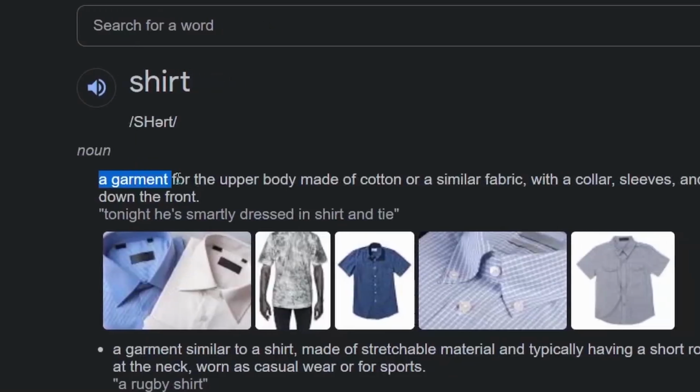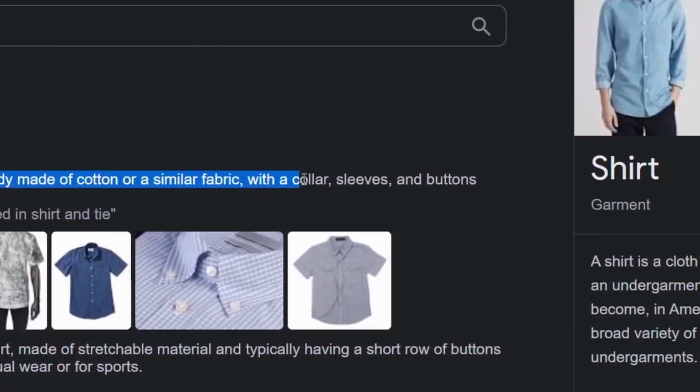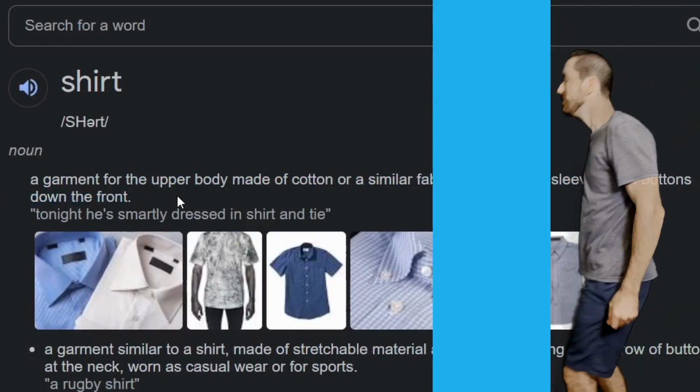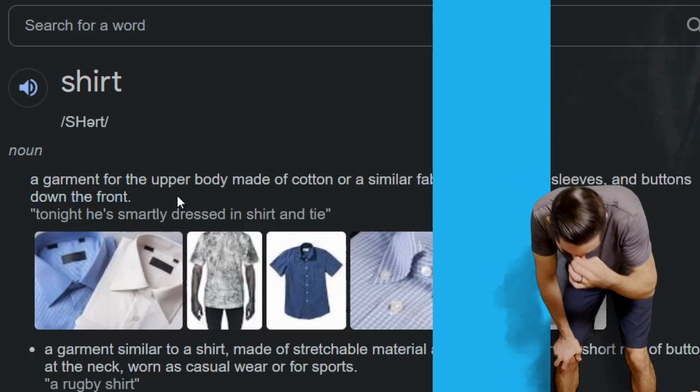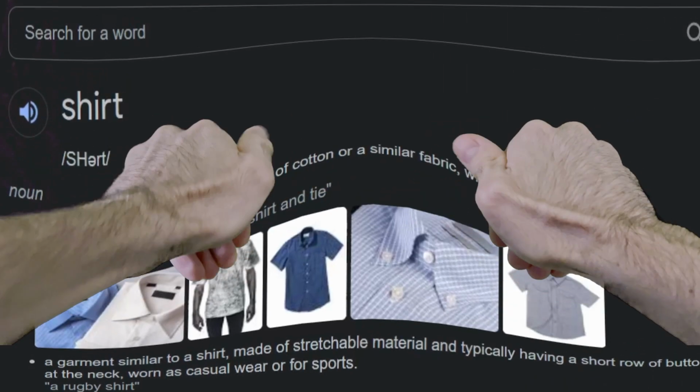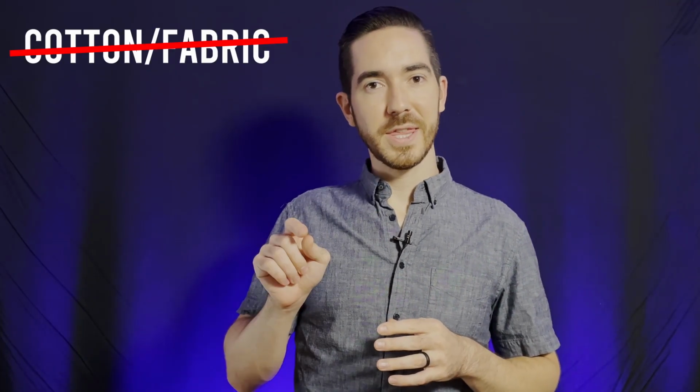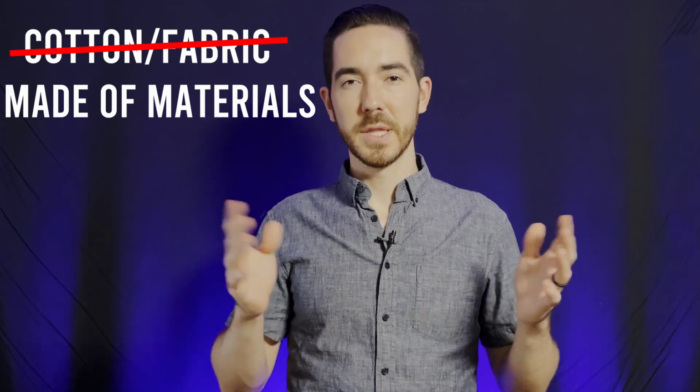So if I Google, what is a shirt? It says a garment for the upper body made of cotton or similar fabric with a collar, sleeves, and buttons down the front. Okay, so we've already hit a wall. Sorry, a virtual wall. I need to massage this definition a little. First, my real shirt isn't going to be made of cotton or any sort of fabric material. So let's tweak that to made of materials. That should be general enough.